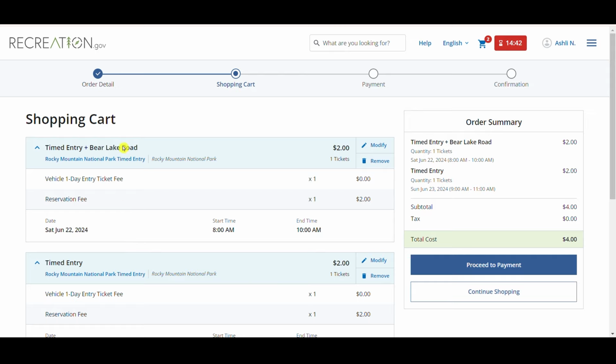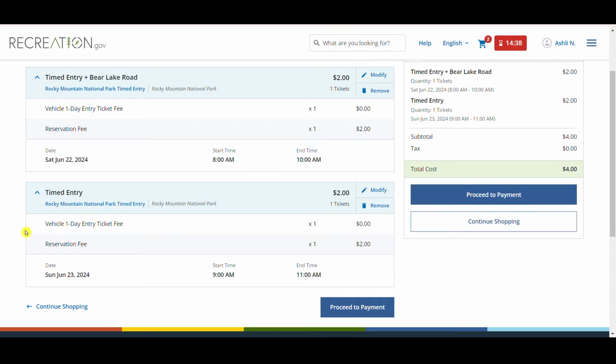Again, you'll want to try for the Bear Lake Road ones first because those will go faster. Those are much more competitive. This regular timed entry is a little easier to work around too. Like if you don't get it, there's a lot of good ways to not have to have one and still be able to get into the park. So it's really the Bear Lake Road one that you're going to want to focus on because that one is harder to visit outside of its entry hours when they require these. And it's much more difficult to get parking. It gets way busier. So just keep that in mind.